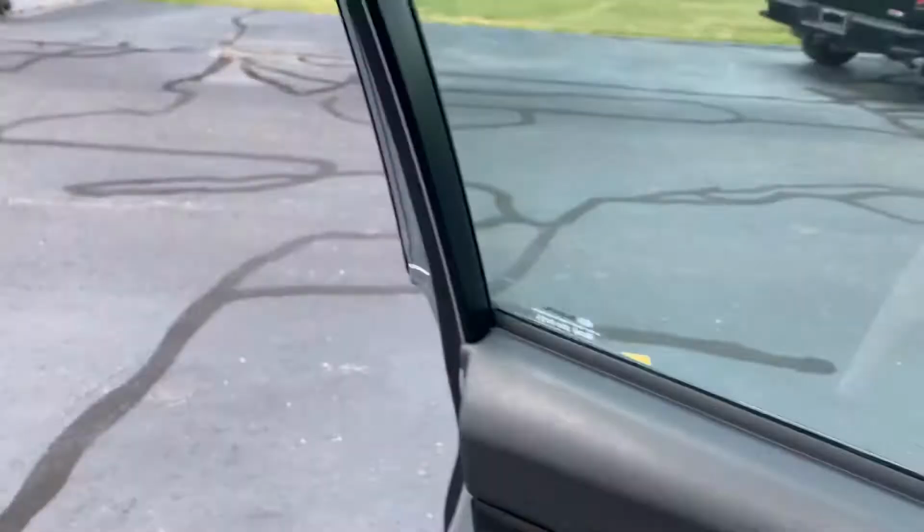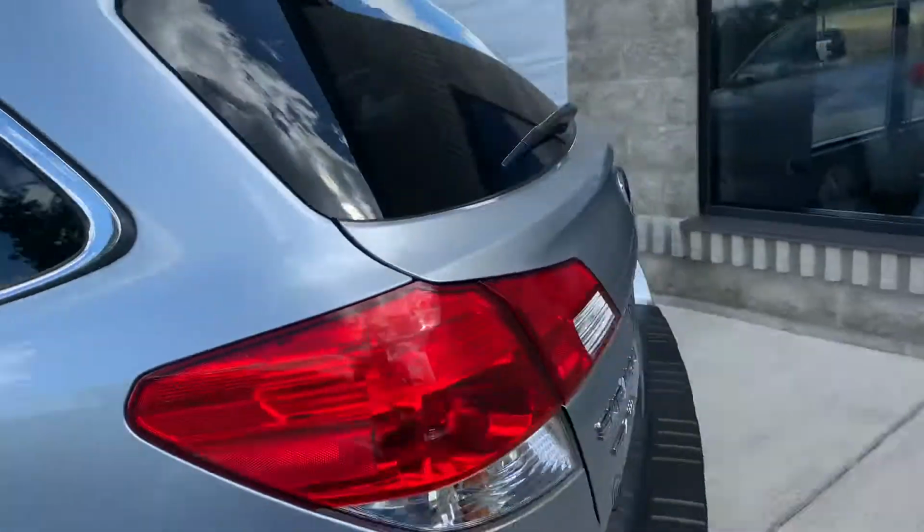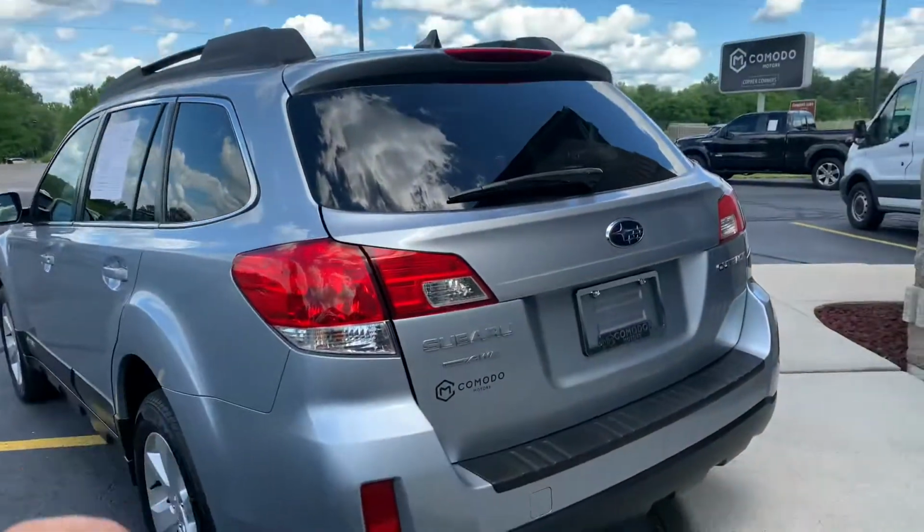Recall has been done. Get that question a lot. We try to do every recall that's available with a remedy. So that's already been done. Takata put out a recall for the airbags. We took it to Subaru and got it done for you. So it's ready to go.